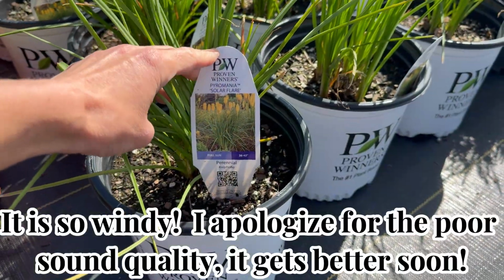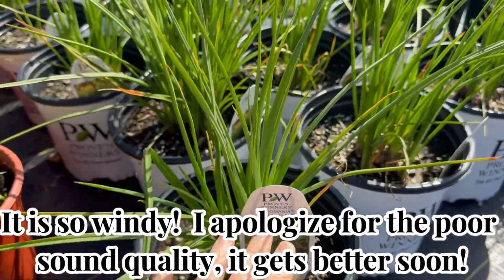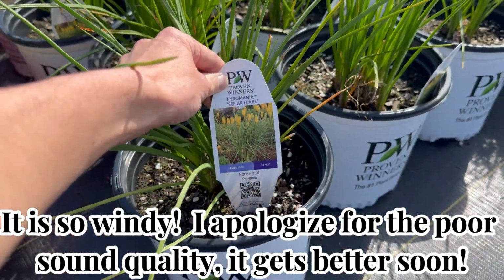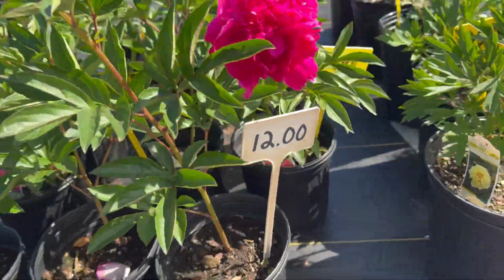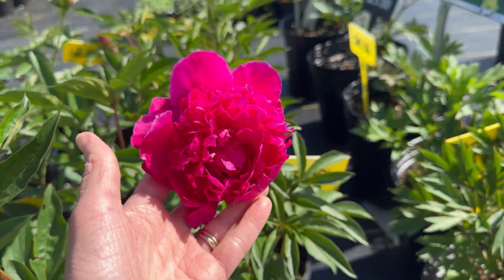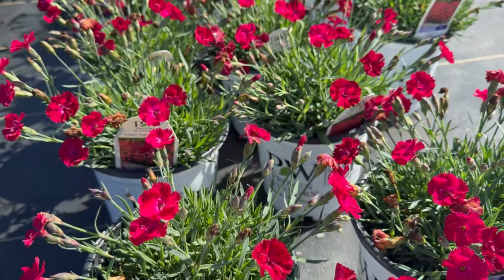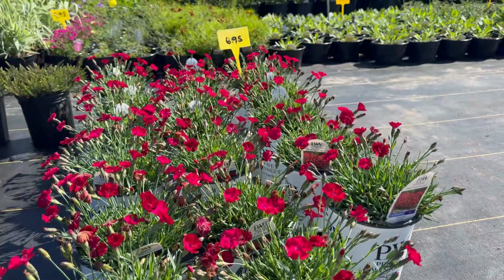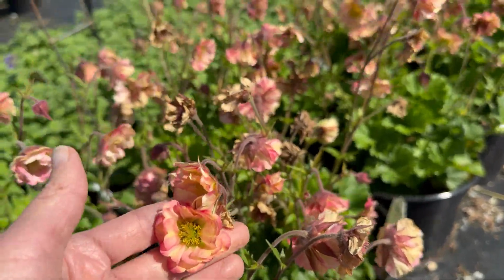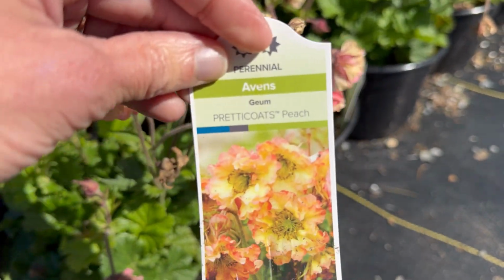I may have already bought some of these for my main border, except I think these are Range Blues, but $8.95 for these Ethiopia. Beautiful peonies for $12. Oh my goodness, they're so pretty. Paint the Town Red Dianthus, $6.95 for those. There are more geums. I was looking for the Totally Tangerine. These are so pretty. They are $5.95, and Petticoat Peach.